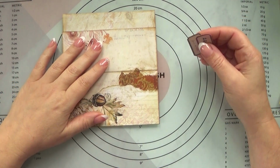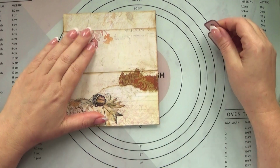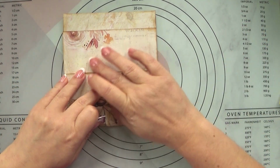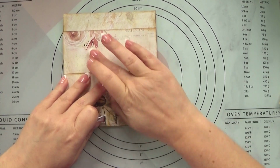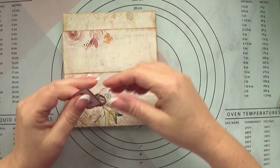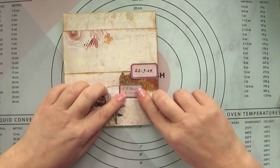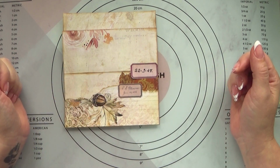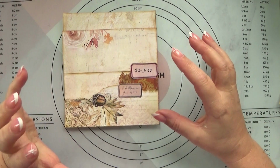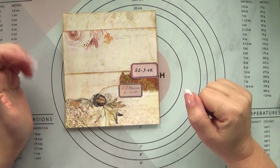So all I'm going to do with that, it just has a bit of a mess around here and around here. And just to show you guys that when things go wrong, you don't necessarily have to scrap the piece and start again. You can just cover it up. So I'm just going to put a couple of labels here. I think that looks actually really cool. And it takes away the dirty look from that glue around the edges of the tissue piece.